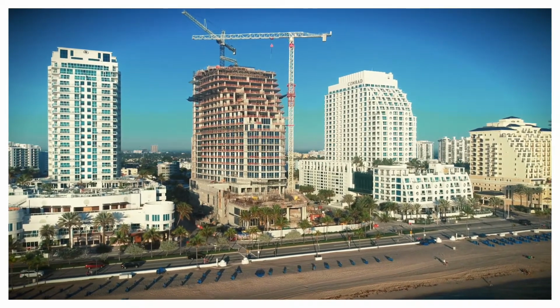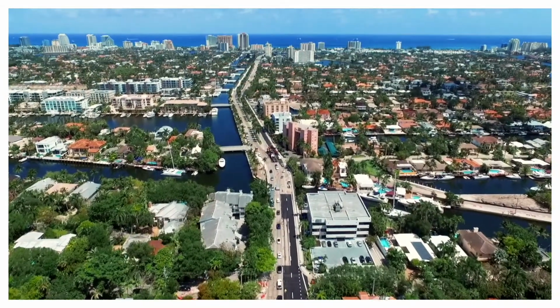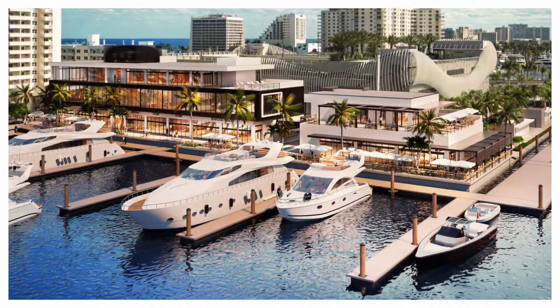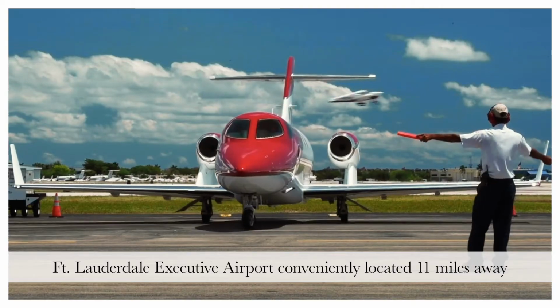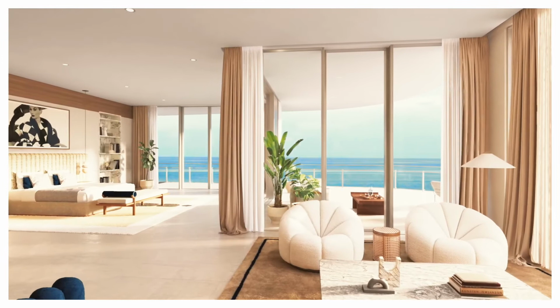This exclusive property is located less than a mile from the renowned dining and shopping district of Las Olas Boulevard, as well as the newly proposed Las Olas Marina, which can accommodate super yachts up to 250 feet. With 3 international airports nearby and Fort Lauderdale Executive Airport conveniently located 11 miles away, you truly have luxury living at its best.